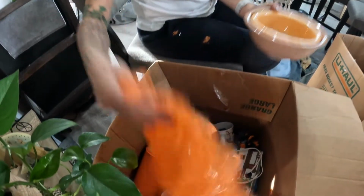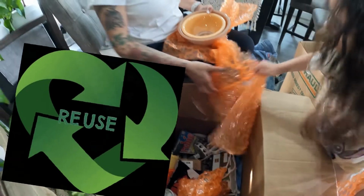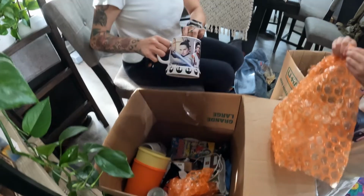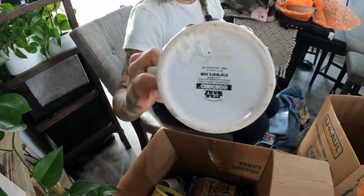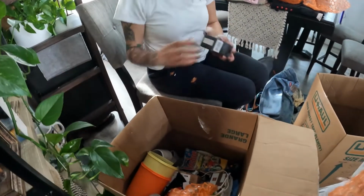Nice. And we got bubble wrap. So again, I keep saying it, grab the bubble wrap. We don't need it. Pennies and pennies, and you're gonna use it for shipping. And we got this. A little Star Wars mug. Nice. Mug life. I don't like Star Wars.